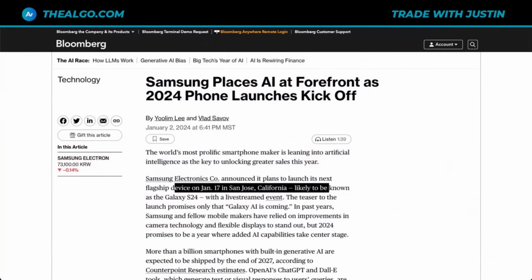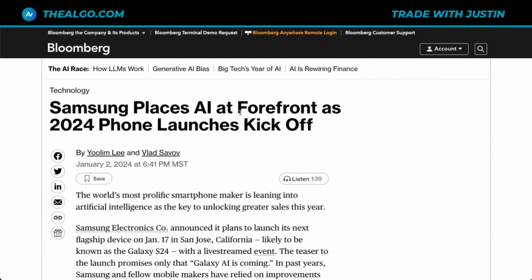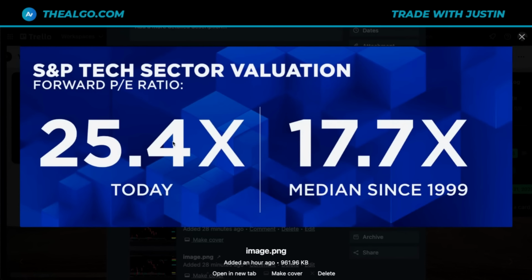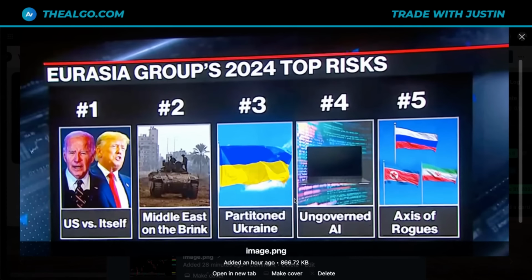And this will really matter because we're going to find out whether or not that AI hype train has more juice in the tank, when Samsung reveals their AI phone, which is going to be dubbed likely the Galaxy X24, which is going to be revealed on January 17th in San Jose, California. So I'll be paying attention to that. I want to see whether or not the market can actually continue to expand beyond the multiples we currently are at, 25. And then otherwise, there are some things for us to worry about.